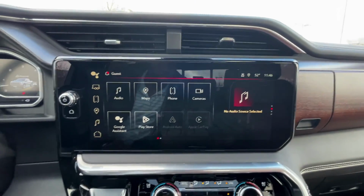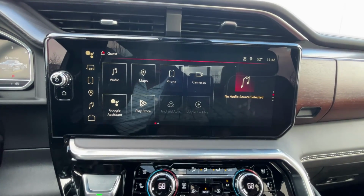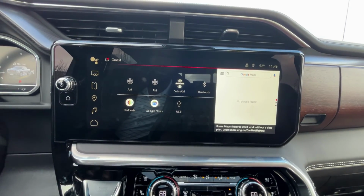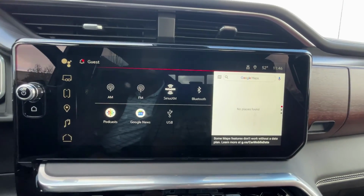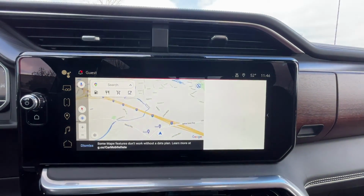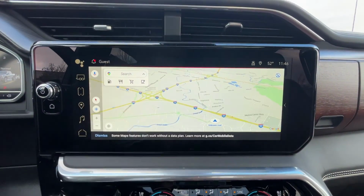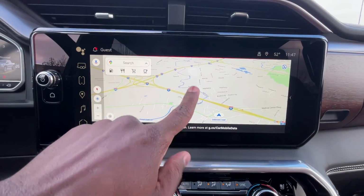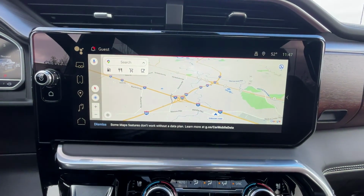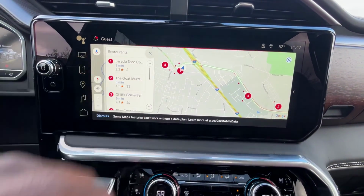But going over here to this massive screen, we have AM, FM, XM along with Bluetooth audio, podcast, Google News, and then of course, wireless Apple CarPlay, wireless Android Auto compatibility. And as part of that new Google Assistant, we have a very nice, intuitive Google Maps. Really easy to use. Shows traffic patterns, all of that. And then you have shortcuts for restaurants around, so on and so forth.